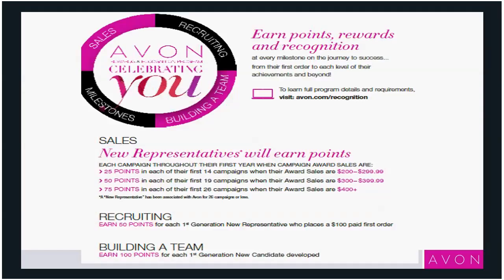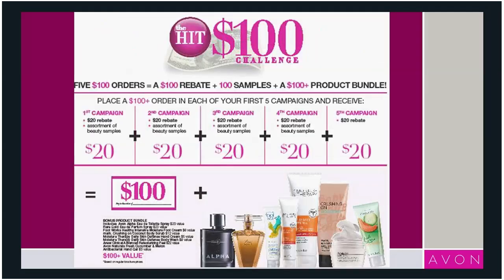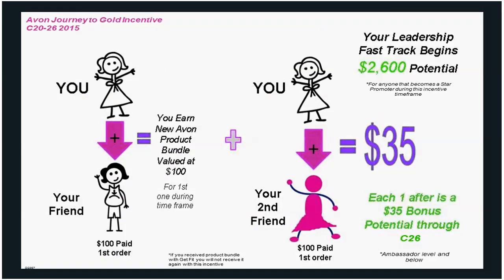Let me skip forward here, these are out of order. So while you're bringing people in, your first person you bring into Avon, you can earn a bundle of products valued at over $100. And each person after that, you can earn a $35 referral check from Avon. You also, as a new representative, up until the end of our campaigns this year, so it would be campaign 26, have the opportunity to earn a $2,600 fast track bonus.